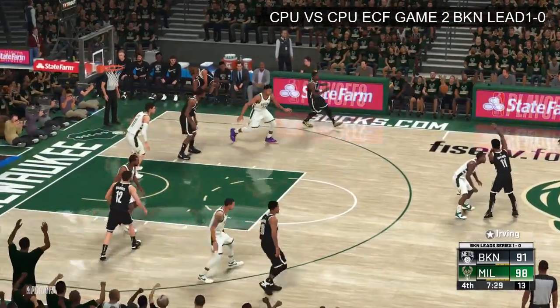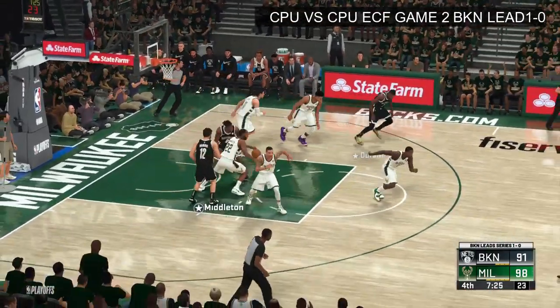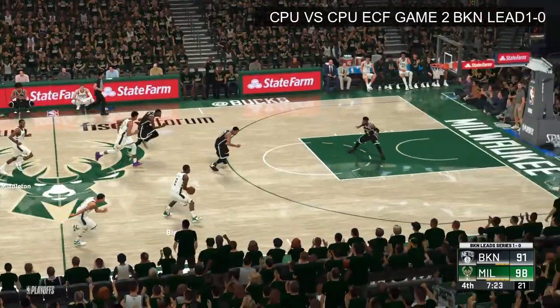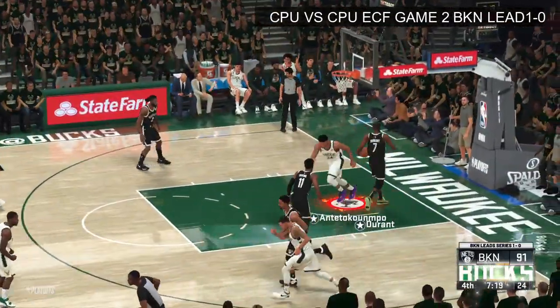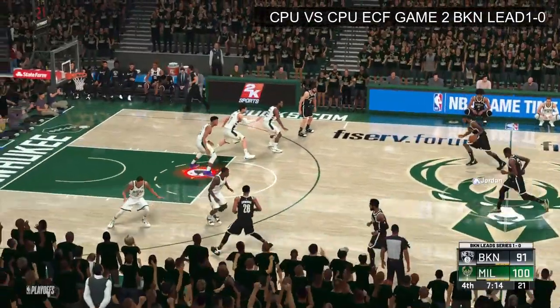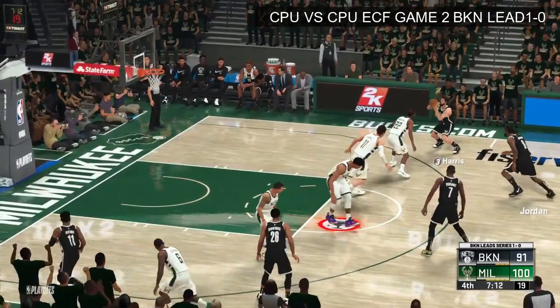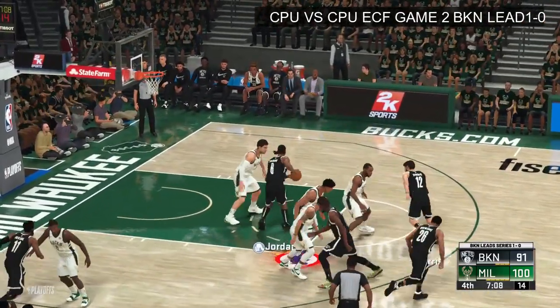Moving against Bledsoe. Outside, KD goes up on the wing, and Khris Middleton pulls it down. Milwaukee leading by 7. Loads it up for Giannis. Takes the alley-oop pass and dunks it down. Love the read there from Antetokounmpo. I mean, his basketball IQ is really impressive when it comes to alley-oop attempts.